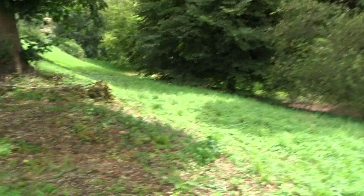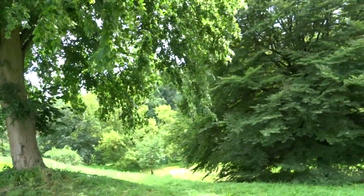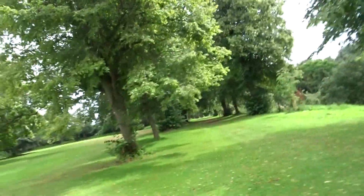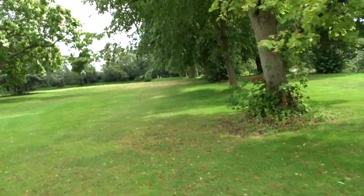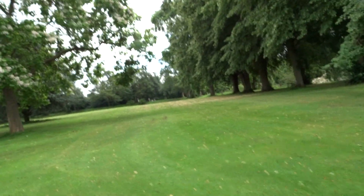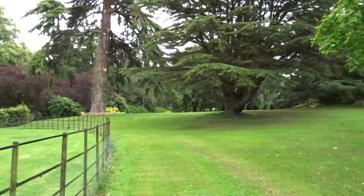It's fairly steep down this end of the castle, as this was the most vulnerable part. You can still see some earthworks, but you can't really tell whether they're garden features or original features of the castle. At this end of the motte there probably wouldn't have been a wall or anything. It would have been much deeper there, much higher. This has all been flattened though.